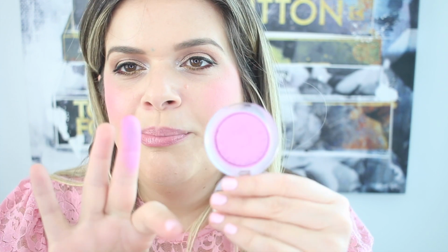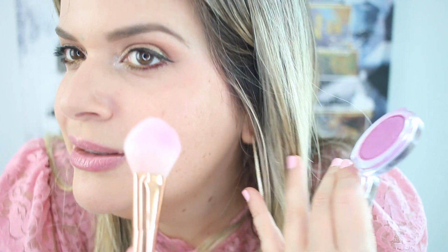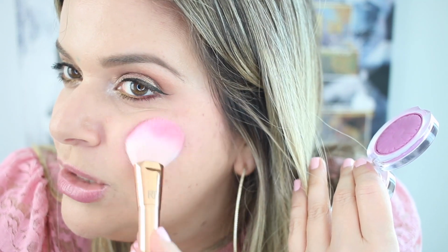At first, you're gonna feel like it doesn't have that much color payoff until the top layer of the blush actually gets removed. Now it just seems softer and more buttery, but at first I wasn't getting much of a payoff, but now I am, and I really, really like this one as well. See how it's just more purpley? Has more purple, which I love.